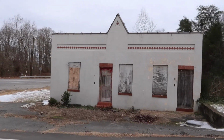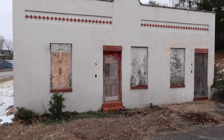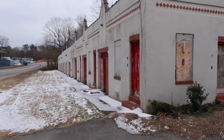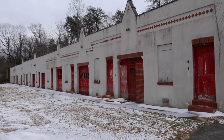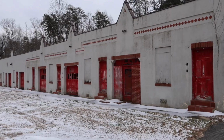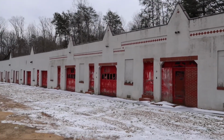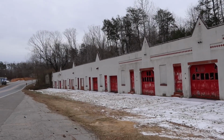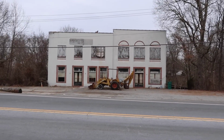Pretty expansive property. See the old wooden doors there. Those have not been renovated quite yet. And around the front, a lot of ice and snow. Take a look at this. The red doors. Some garages, even had some garages there. So you got the front doors. These could have been storefronts. Pretty neat looking place. Got some heavy machinery over there in front of that one.